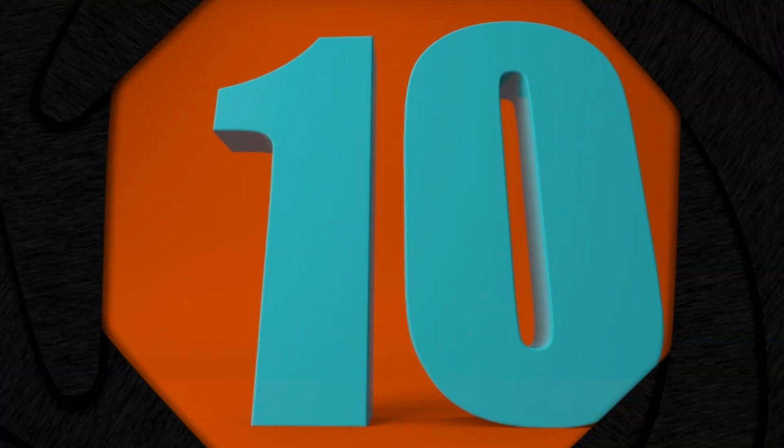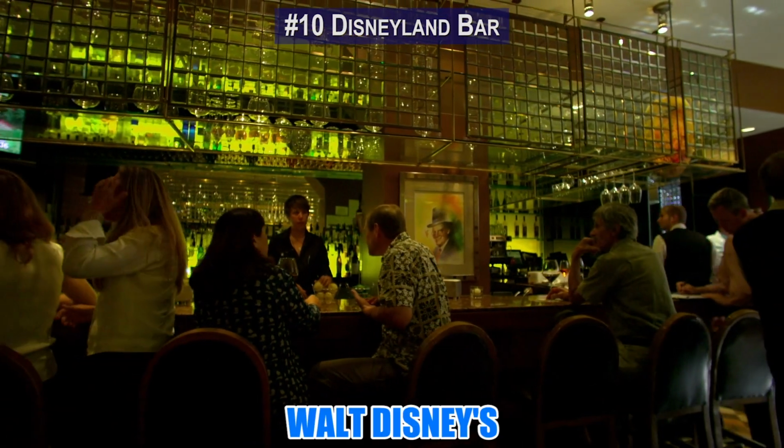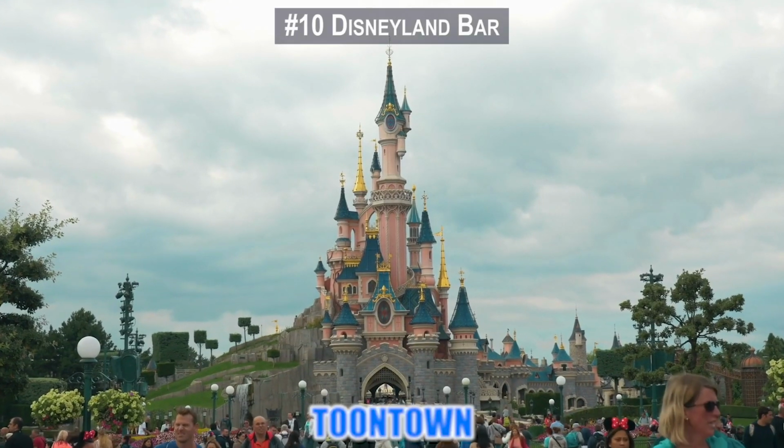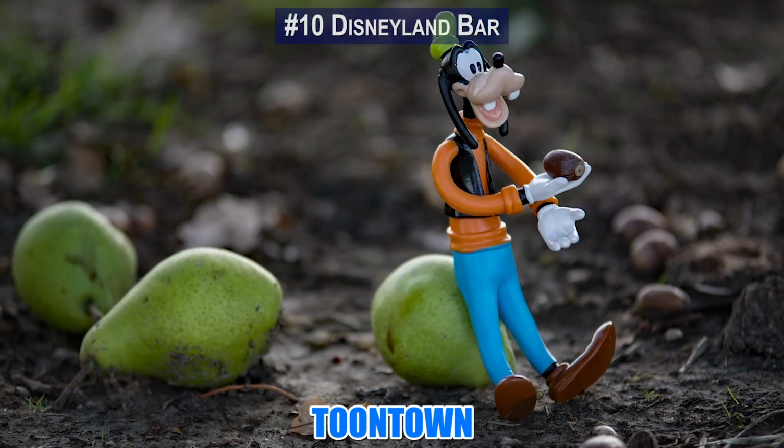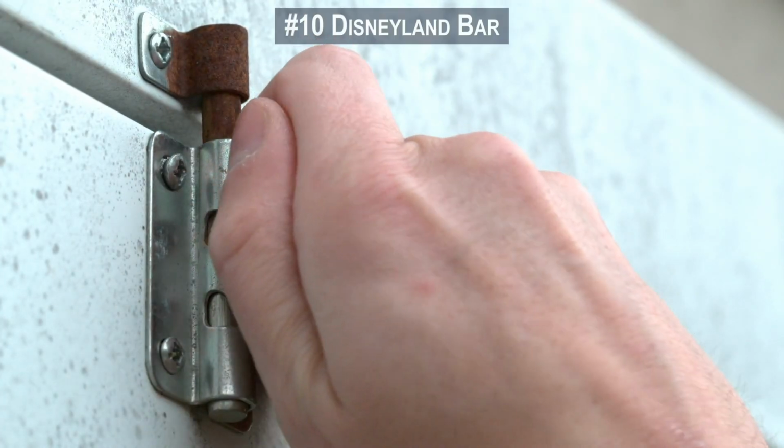Number 10. There is a secret bar in the middle of Walt Disney's magical park. And word around Toontown is that this speakeasy can get a little goofy. It's called Club 33, and it offers a nice getaway to adults that need to sit back and kick off their glass slippers. Although it's less of a secret these days.